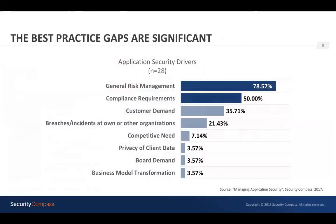This chart here gives us some data when we approached some very large organizations in the Fortune 50 range. And we basically asked them, what actually drives you to consider application security? And their response back to us was, first of all, we basically take a look at general risk management. And secondly, we want to take a look at compliance requirements. And this was surprising because if you remember from the slide that I showed just previous to this, we don't actually have a set of best practices for risk and for compliance. But this is what's actually driving application security with very large, complex organizations.